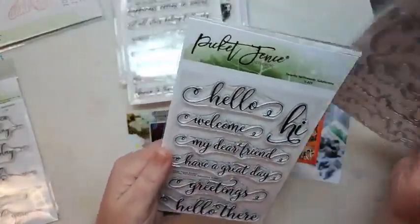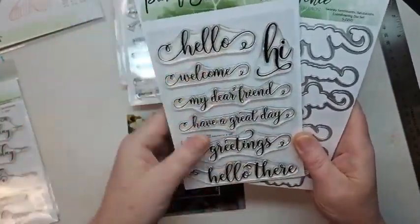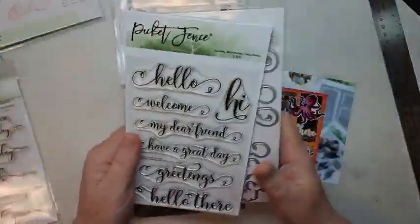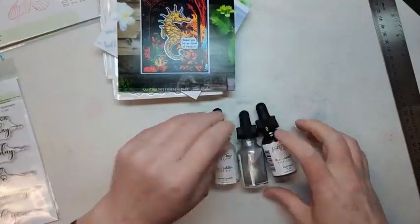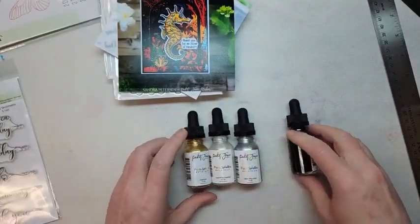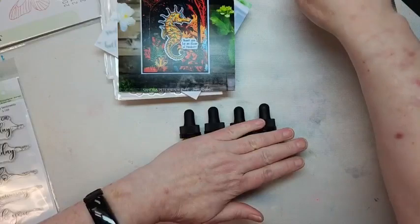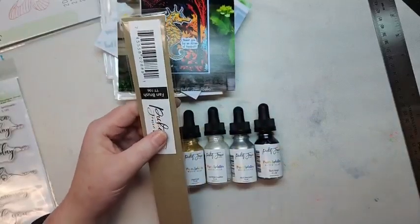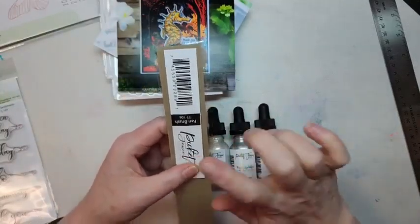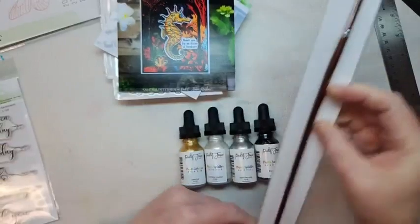$14.99. And then we have Swanky Sentiments Salutations. This one is a good generic set with a gorgeous die to go with it. And so $16.99 and $18.99. And then the colors that we've had before are now all back in stock, all shimmer: gold, white, silver, and black. And they're $5.99 a piece. And then we got the fan brushes back in. These ones are really nice for splatter. This is the best splatter system for metallics that I've run into so far. And this fan brush is $4.99.